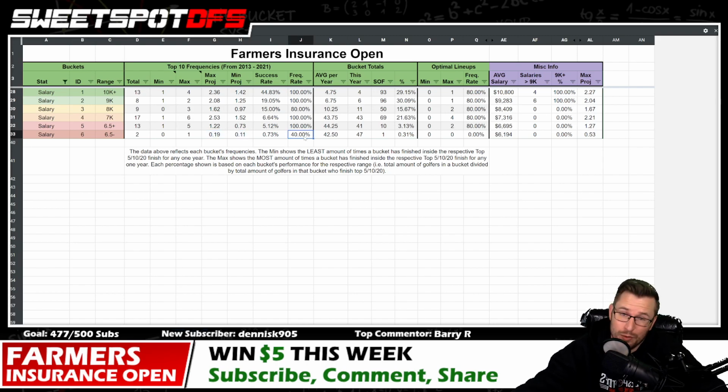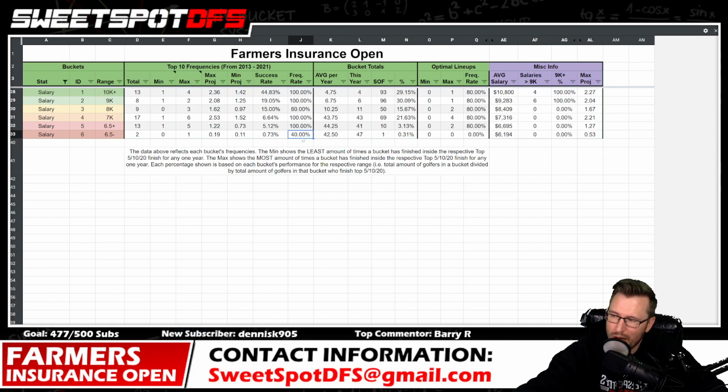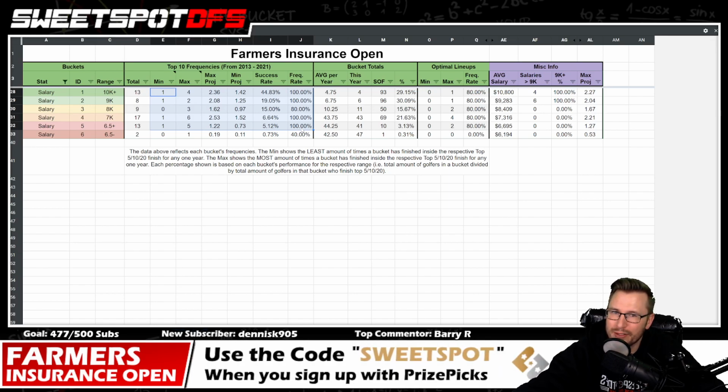Frequency rates, not terrible. I think I have 5 years worth of salary data. Two of those years, a golfer from this bucket has finished inside the top 10. That is how that reads. Only 1 year an 8K golfer did not finish inside the top 10. Otherwise, you can almost look at each one of these buckets as having at least one inside the top 10 every single year, which is that 10-9-8-7-6 method. And that's kind of what I discussed with Byron in our video. So definitely something you should follow.